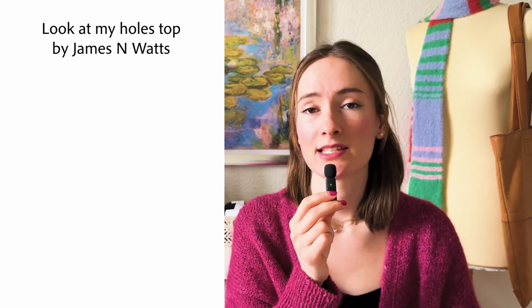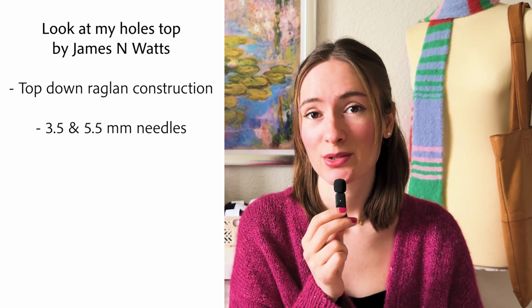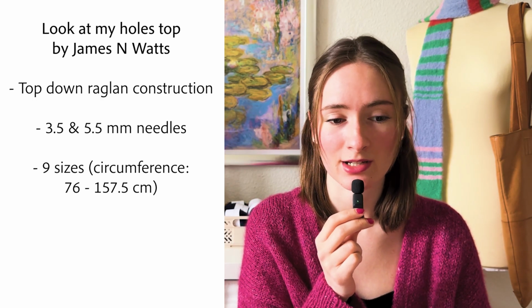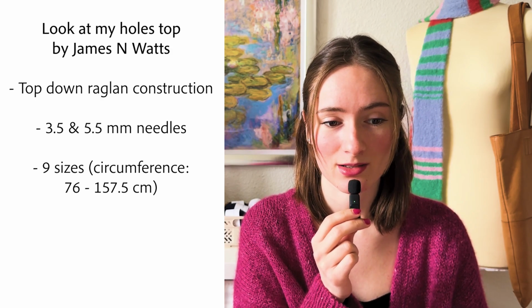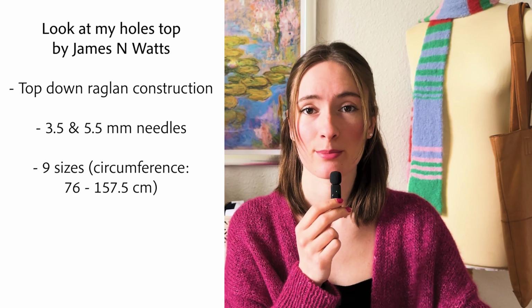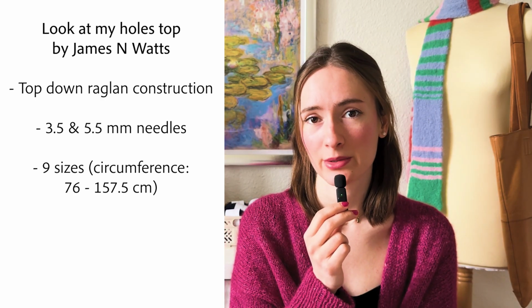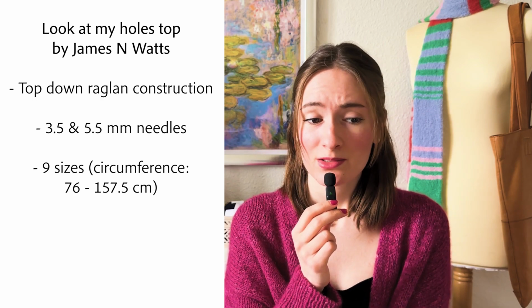Moving on, let me tell you, I don't think it gets any more summery than this. James & Watts designed this super cool mesh shirt that is knitted top down with raglan increases. It's the Look at My Holds top. It's worked on 3.5 and 5.5mm needles. The pattern includes 9 sizes and the circumference ranges from 76 to 157.5 centimeters. The pattern suggests knitting this with plant-based fibers, and James used a 60% cotton and 40% linen blend, which sounds fantastic to me.